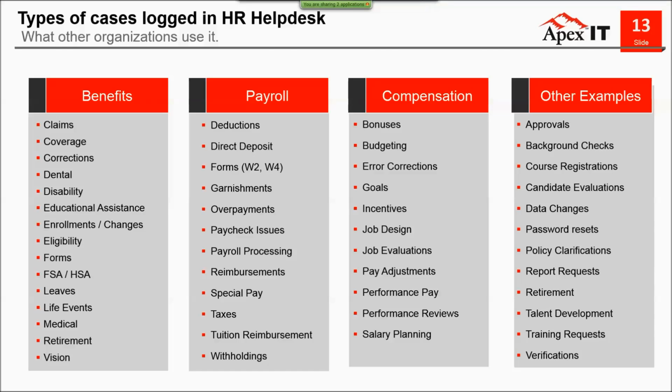Other groups like training can track requests for trainings or issues accessing training sites, things like that. And HR operations can typically track things to update data, update job data, update contact information. The point is that each of these groups are different in what they support and how they support the employees, but they're able to capture all of these interactions in a centralized place that can be reported on.